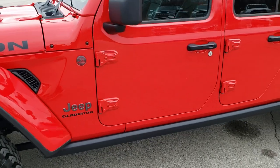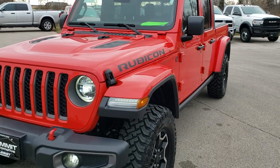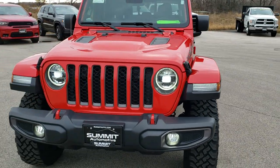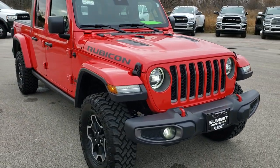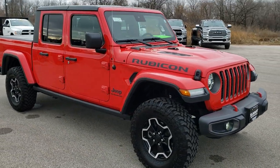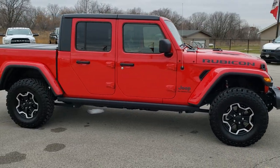I would personally like to thank you for checking out the video on this super clean used 2020 Jeep Gladiator Rubicon. And thanks for checking out the video, and hopefully you'll have been able to tell just how clean this Jeep is all the way around inside and out, and learn a little bit about the specific options on this one.